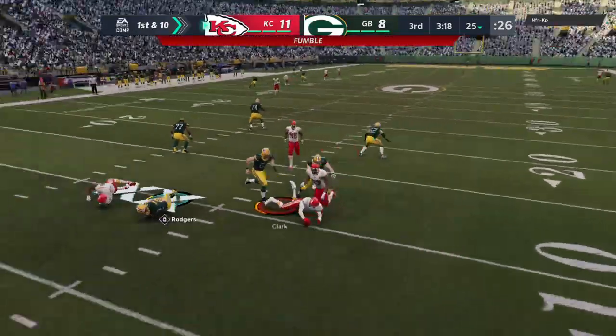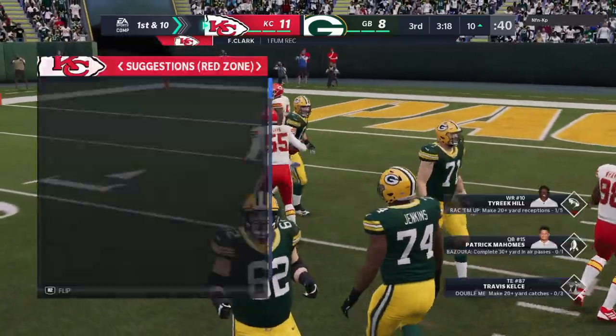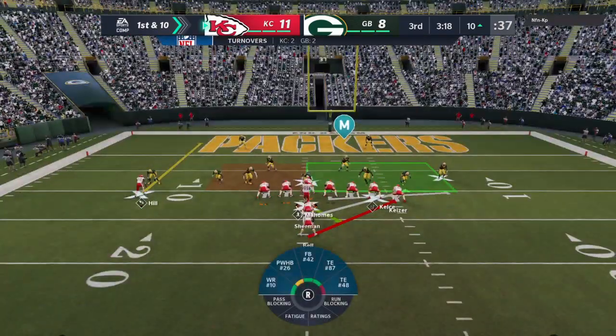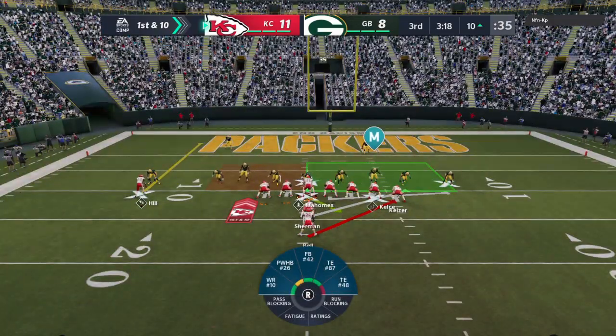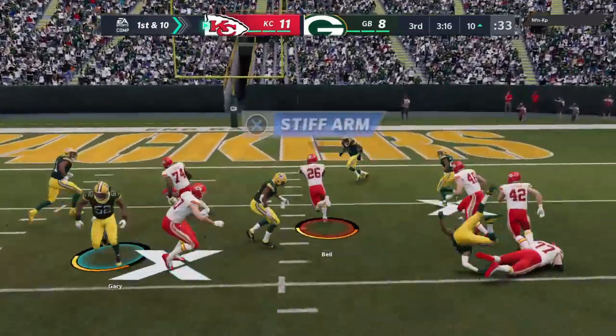Now look out, Rodgers lost the football, and it's picked up by the Chiefs. And they're set up in a golden position here right around the 10-yard line. The defense gets him the ball via the turnover. Now can this offense cash in? 1st and goal. Now Bell.